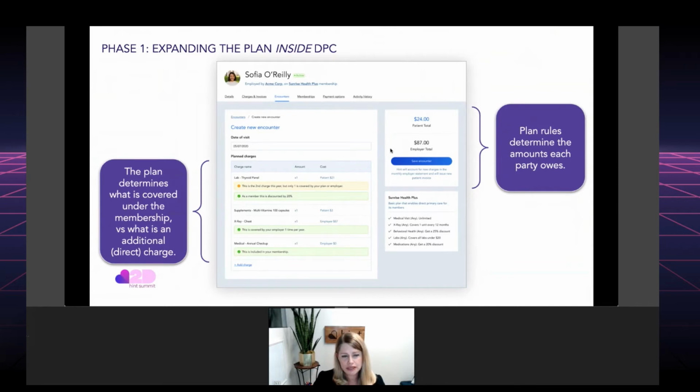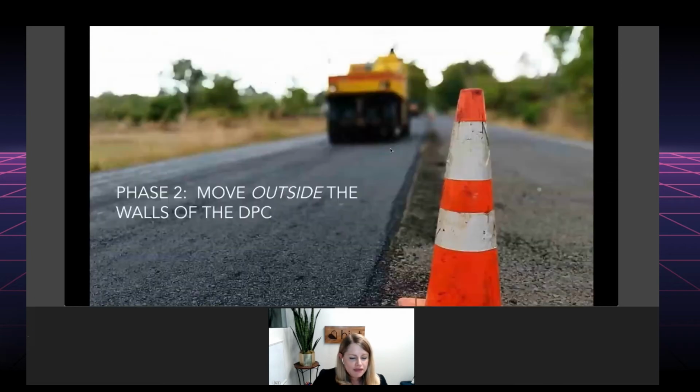We're actually going to be starting on some of that work in the next few weeks, so very timely, and we're really excited to get started on this path and look forward to working with you and getting your feedback on it, most importantly. And then phase two is moving outside the walls of the DPC.